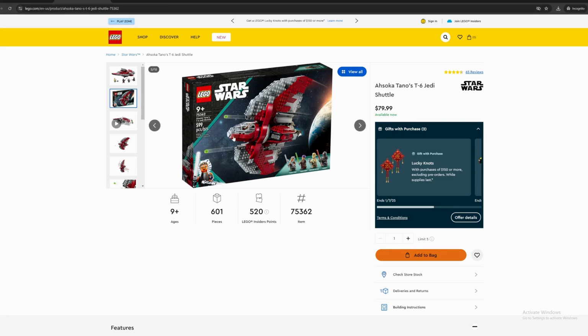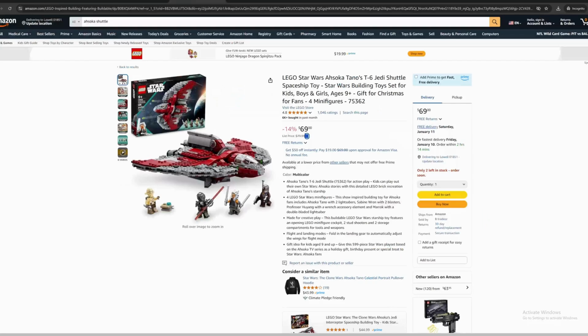But because there's 3 exclusive minifigures, that is something to keep in mind. You can see right now it's on sale for $70 rather than $80. If we look at the buy box, where everyone looks, you can see it ships from Amazon, but it's sold by someone else. So this is a fulfilled by Amazon buy box.